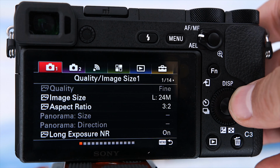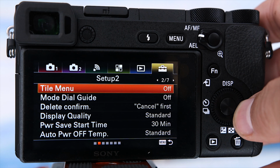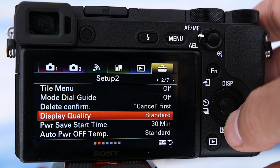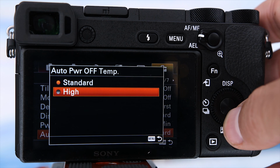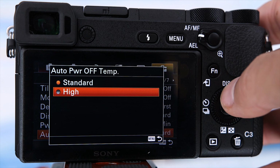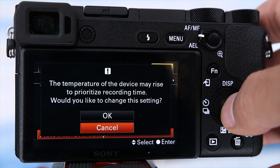Now there are some issues with this camera body overheating when shooting 4K video for prolonged periods of time. There's a setting for auto power off temp, which can be set to either standard or high. And most people have reported around mid 20 minutes of recording time for standard setting and over an hour for high setting. And of course, these vary depending on the ambient temperature where you're recording.